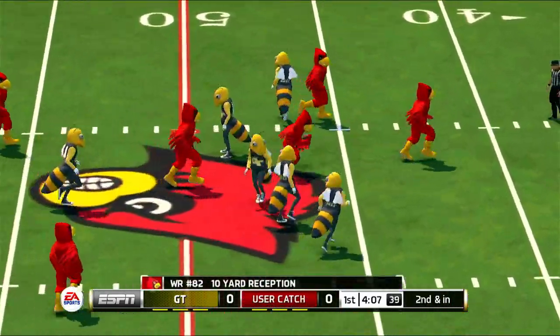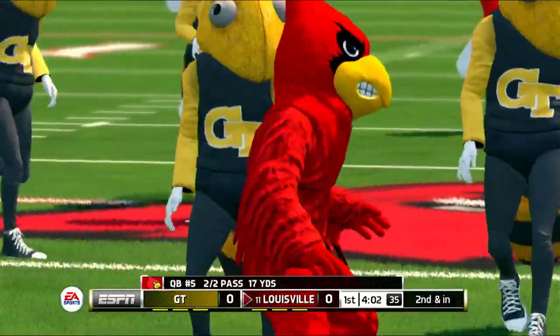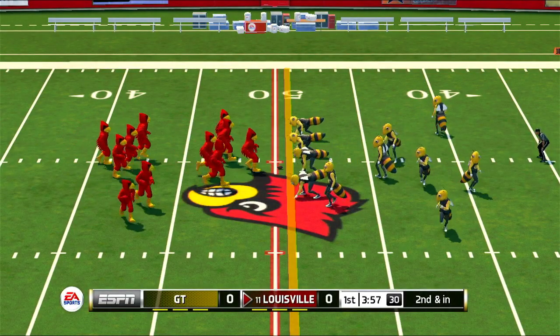About a 10-yard gain that time on the completion on the slant. You leave your defenders vulnerable when it's man coverage. And that time, he paid for being a step behind the receiver.